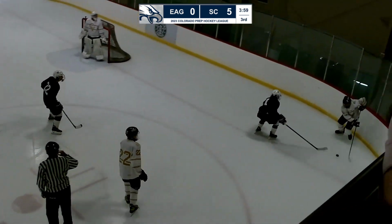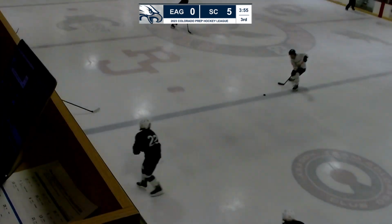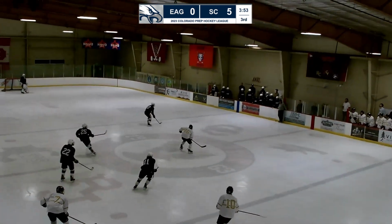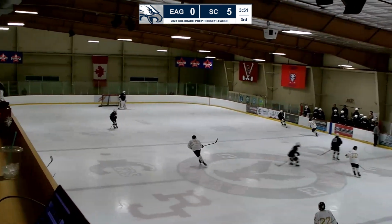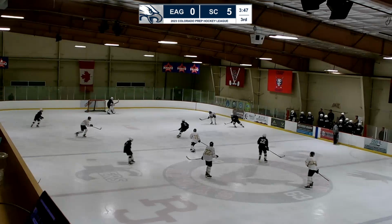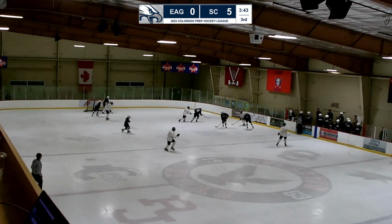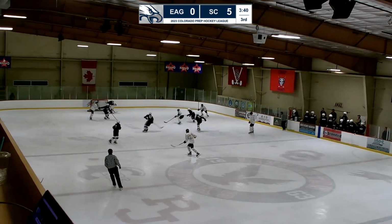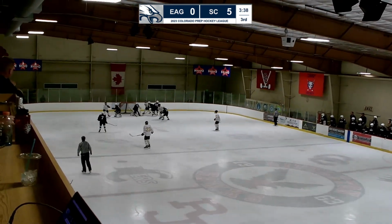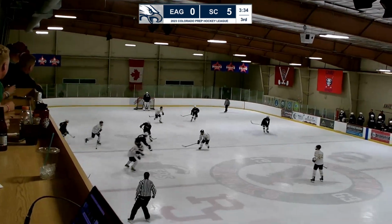Back to the corner they go. Sabres still holding on to it. Landon goes back there to put pressure on him. Sabres have it. Cleared into the neutral zone. Keegan picks it up. Keegan trying to hold on to it. Sabres get it back. Over to Crosby. Oh, Crosby passes it. Goes to a Saber. Shot. Good job by Logan to keep that one out.